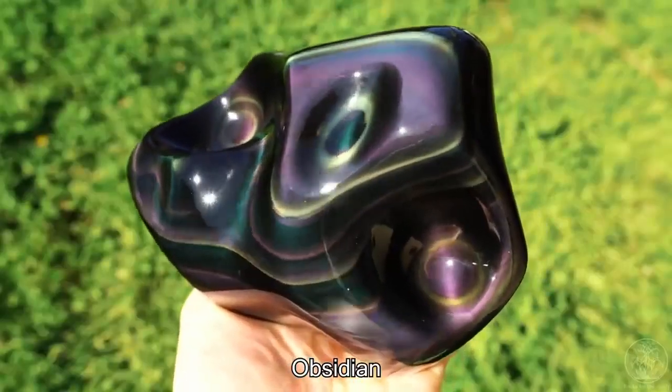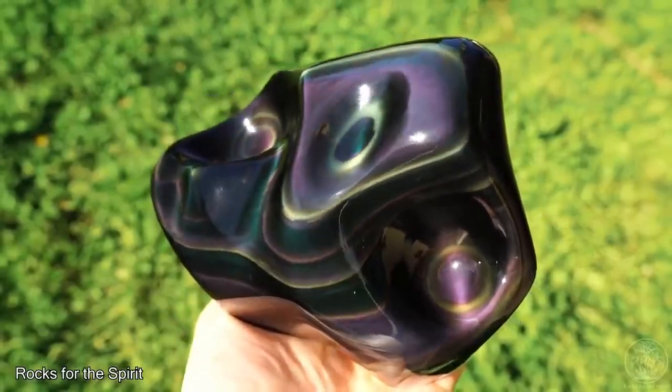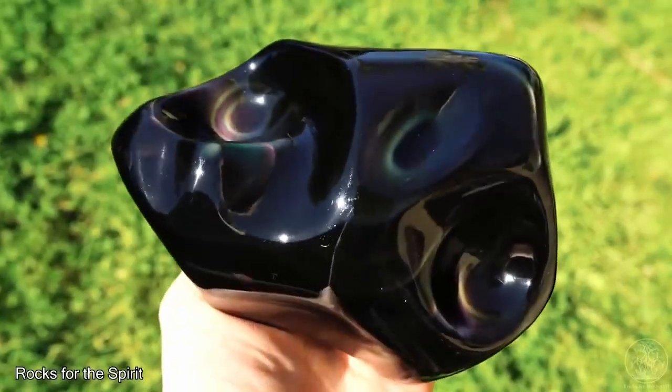This is obsidian, which is basically volcanic glass. These people found this massive piece from a volcano in Mexico.